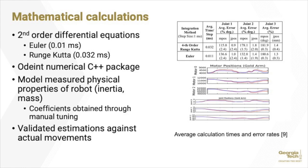Mathematically, the researchers worked with 2 different types of second-order differential equations. They worked with both a Runge-Kutta solver as well as an Euler solver, using the ODINT numerical package in C++. The model would measure the physical properties of the robot, such as inertia and mass, and the coefficients were obtained by manually tuning the physical robot itself. They validated their estimations against the actual movements.